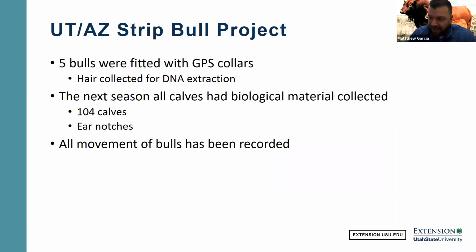Now, once again, challenges of research. So we fit 5 bulls with the GPS collars. One of the bulls actually lost his GPS collar. He was probably 7 days into the trial. The good news is we actually found the collar about 2 weeks ago. So we have the collar back.